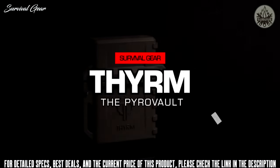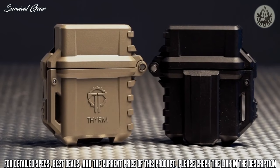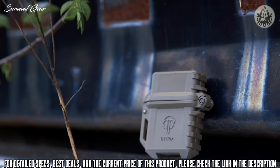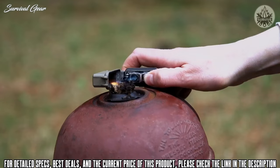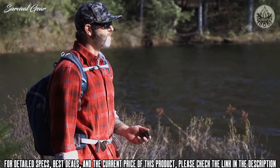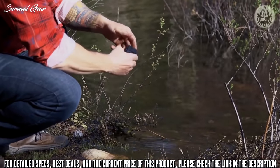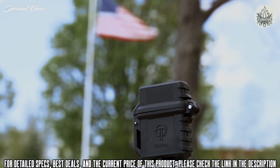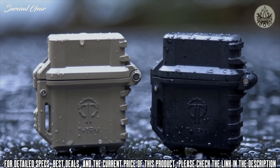Thyrm is proud to introduce the new Pyrovalut, the perfect way to easily upgrade your classic windproof lighter. Made from one of the most durable polymers on the planet and tailored for one-handed operation, the Pyrovalut takes your old-school lighter out of your pocket and into the future with features to get you through any adventure. The O-ring seal keeps water out, but also minimizes fuel evaporation, ensuring your lighter will work when you need it. The aggressive grip surfaces and spring-loaded latch make it easy to open, even when Mother Nature keeps things interesting.